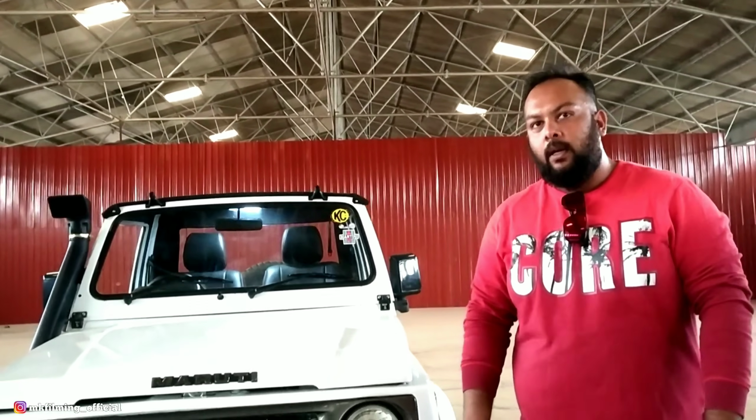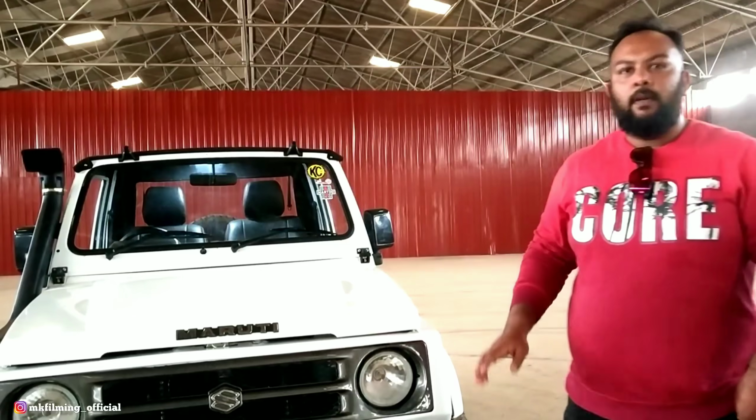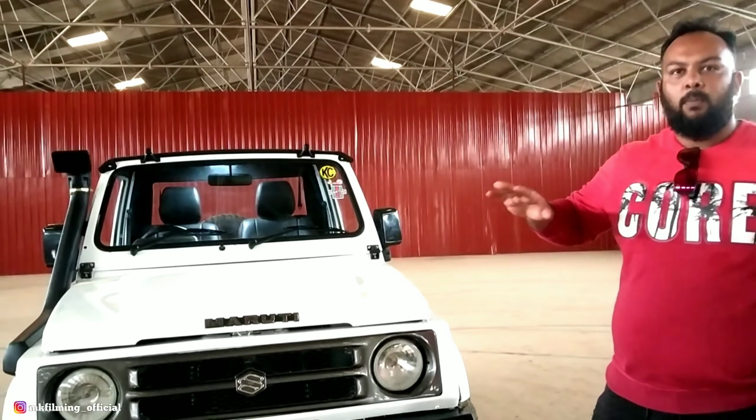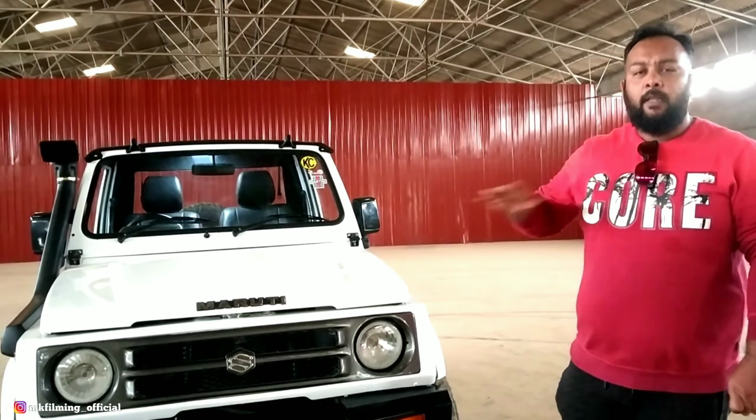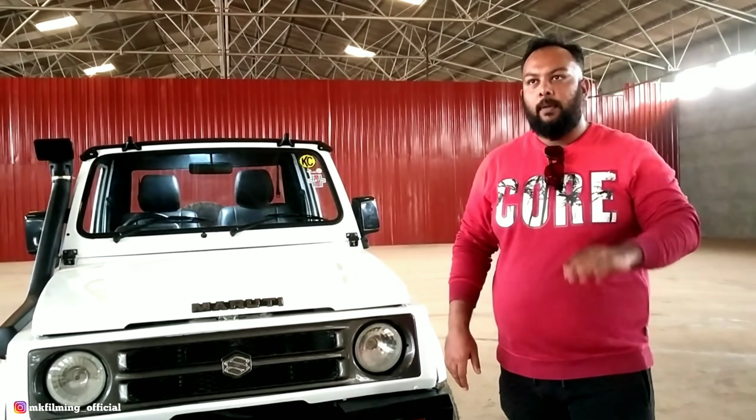So basically what we do is we take out the cars from the army and we strip them completely, right to the very minimum. We have changed everything in the car, every bolt, every nut. Everything is brand new in the car, right from the MGP and all the bells.